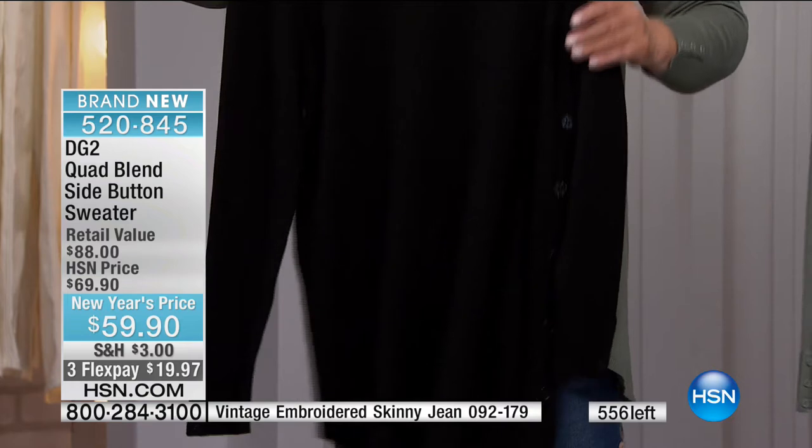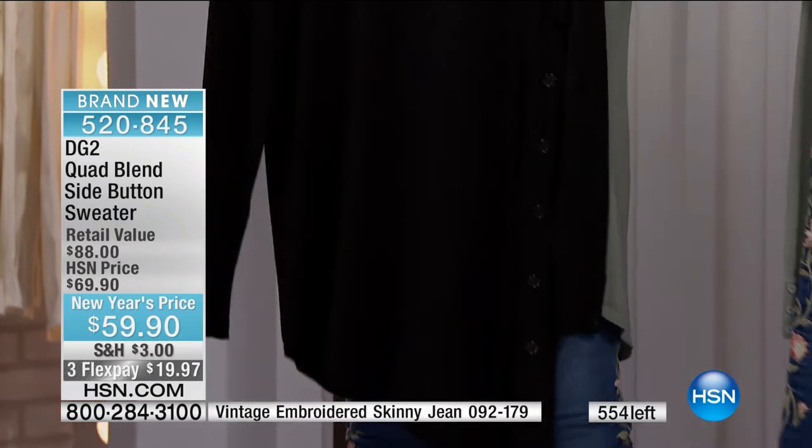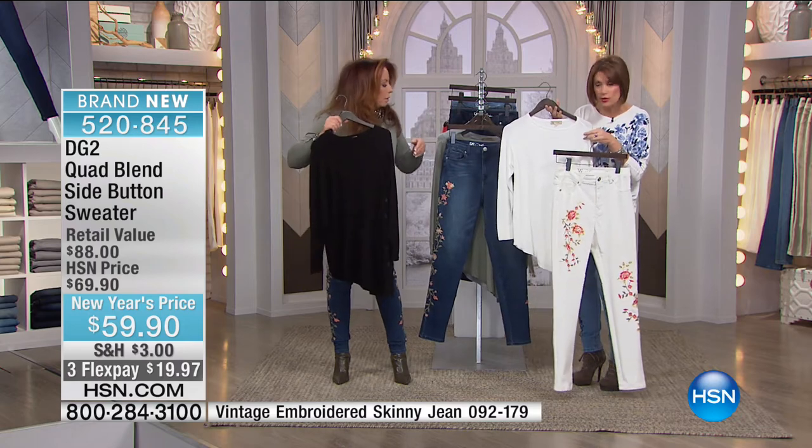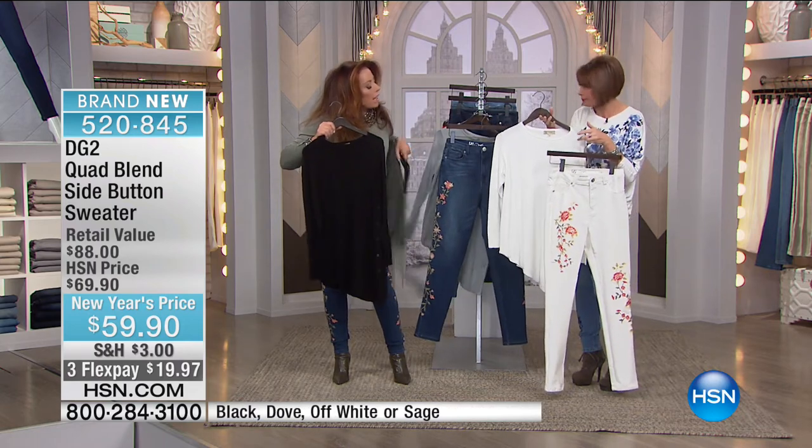Okay, coral is now sold out. Oh, okay. All right. Look at the ivory with the ivory jean. My gosh. Sage is going to be next to sell out. And look at the sage.